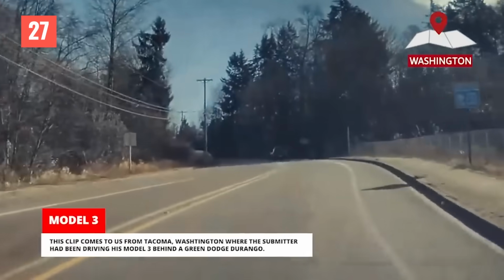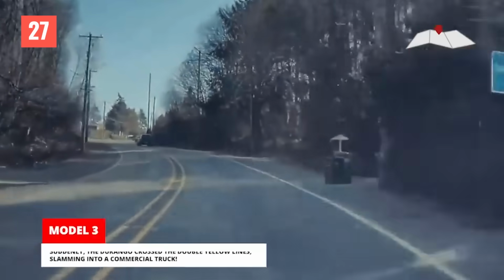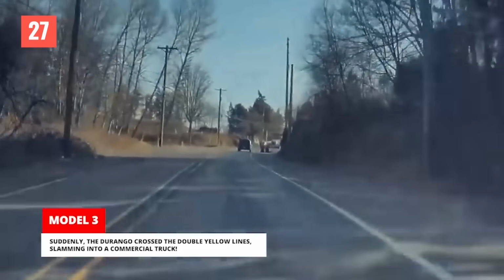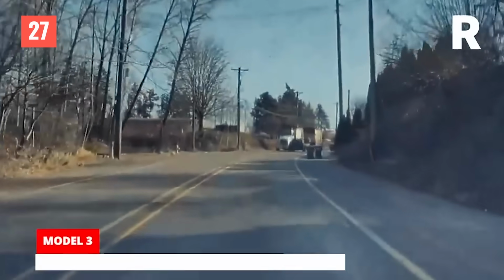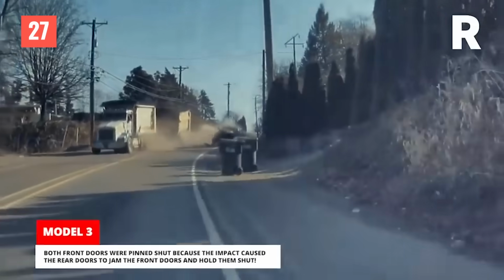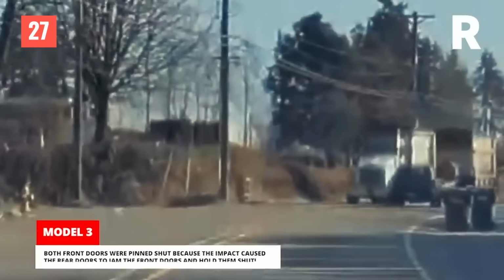This clip comes to us from Tacoma, Washington, where the submitter had been driving his Model 3 behind a green Dodge Durango. Suddenly, the Durango crossed the double yellow lines, slamming into a commercial truck. The submitter was the first person on scene and says it was a horrible accident. Both front doors were pinned shut because the impact caused the rear doors to jam the front doors and hold them shut.